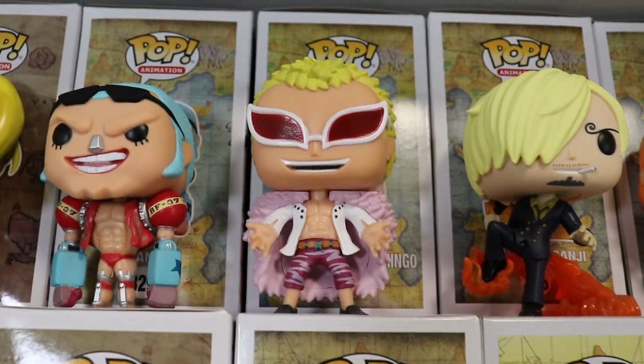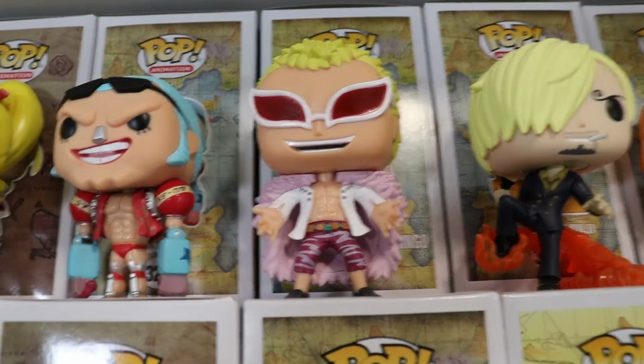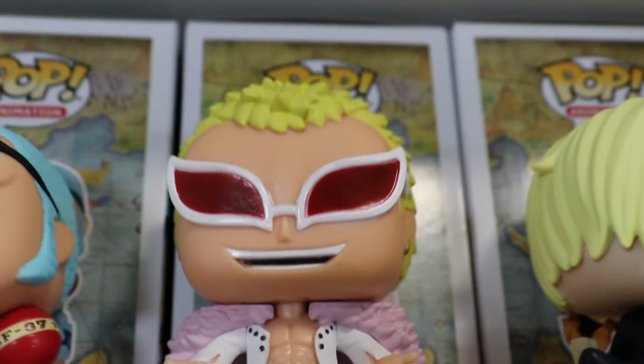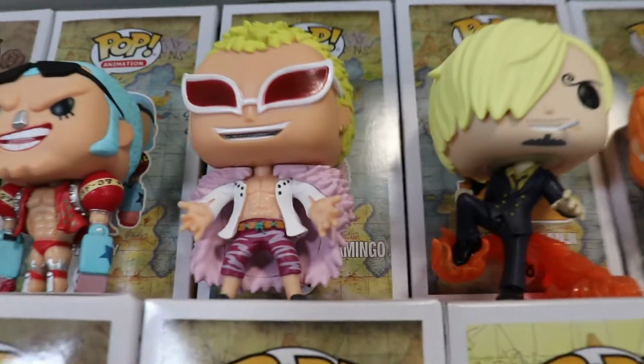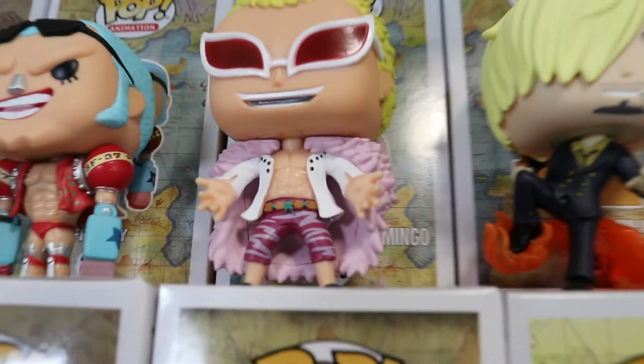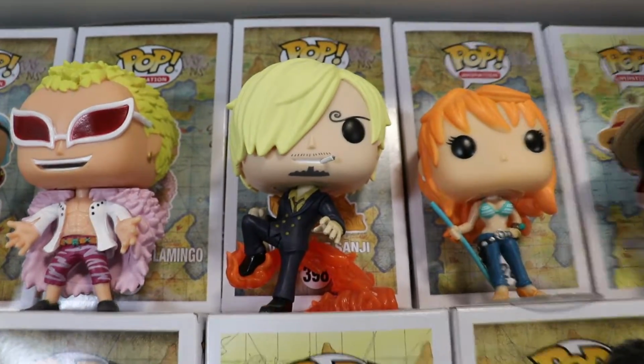Next up, we have Doflamingo, the only One Piece villain I have in my collection. I love the pose they gave him. He looks so terrifying but cool at the same time. His glasses look sick as well, even the smile on his face, which I think is a great touch. I also love the coat that he has on. Everything about this pop is great. There's so much detail in it. It looks awesome.